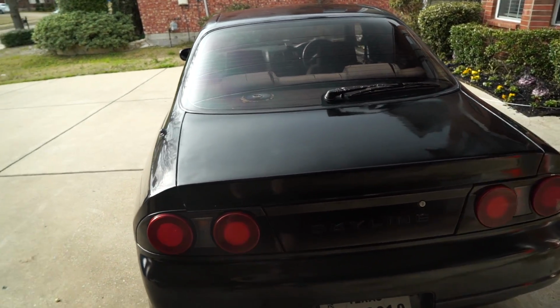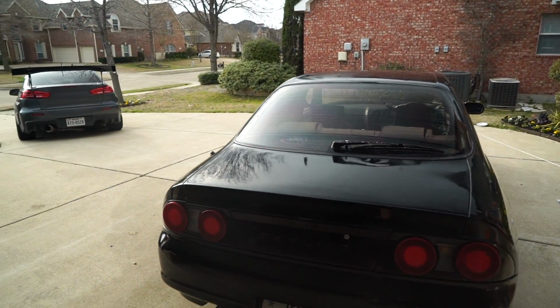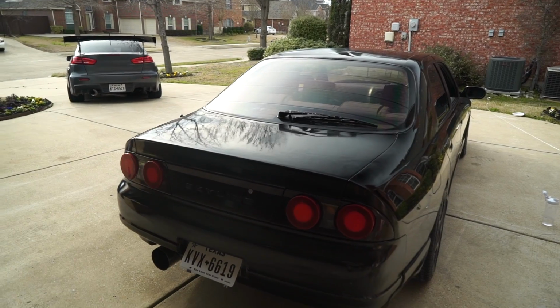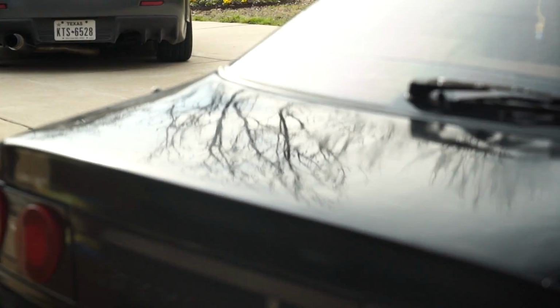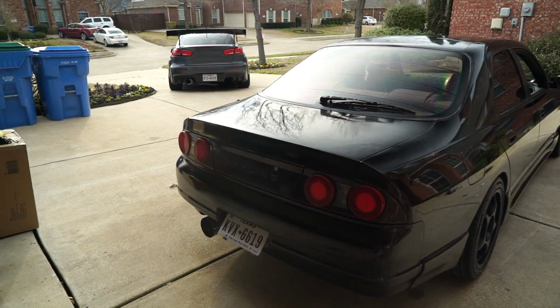But as you can see, the car at least has a really crazy good shine to it now. And I was just looking at pictures, like, look, you can see the reflection of the trees. Like, you could definitely not see the reflection of anything at the beginning of the day.